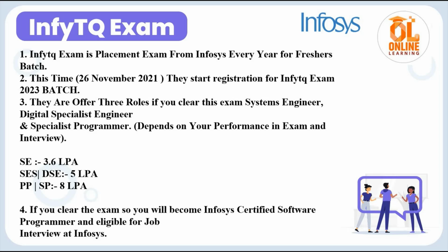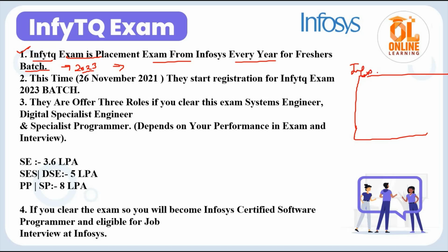As you can see on my screen, there are some points mentioned for the InfyTQ exam. InfyTQ is a placement exam from Infosys every year for the freshers batch. This time they will hire the 2023 batch. Infosys conducts hiring every year from 3 exams. The first exam is InfyTQ, the second is Hack with Infy, which is the hackathon in the upcoming month for the 2023 batches, and the third is normal hiring from the career platform.